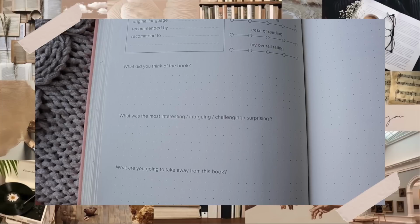The first one is, what did you think about the book? Second, we have, what was the most interesting, intriguing, challenging, and surprising about the book? And then last but not least, we have, what are you going to take away from this book? I think this is a really cool section to dig deep into your thoughts about how you felt about that book. And I think by doing that, it really helps you determine your true overall rating of that book. A lot of the time, I just really love books and I immediately give them 5 stars. I feel like answering these three questions would really help me determine my true overall rating for a book.